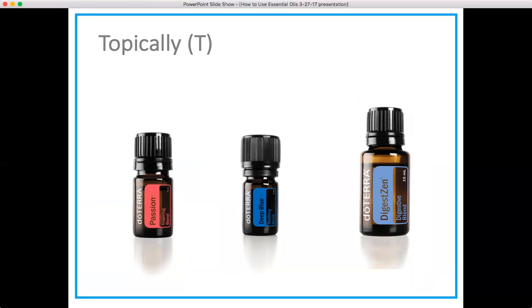Where you put essential oils when you're using them topically, I teach clients to put the oils wherever it makes sense. So if you have head tension, rub peppermint on your temples or the back of your neck. For indigestion or stomach upset, rub Digest Zen, that's the digestive blend, right on your stomach. For muscle aches, you can use the Deep Blue Soothing Blend. That's amazing. Rub it right where you're having difficulty.